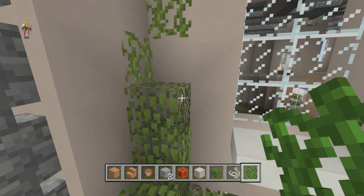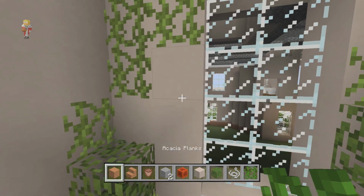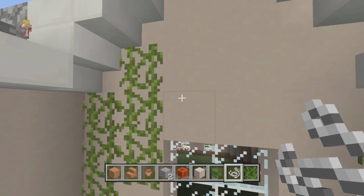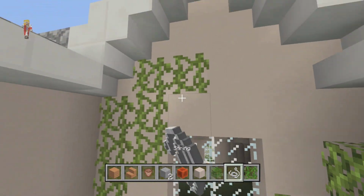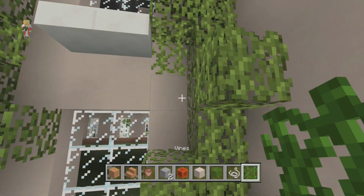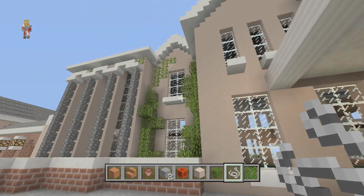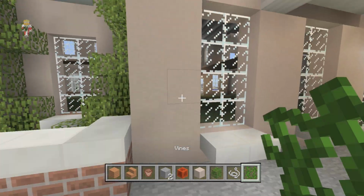But this is the fun bit. This is the part where it really gets, the house starts looking like something that could really be realistic. Like that. And then I'll probably put one right there as well. I like the feel of that. That's looking good. That's a really nice amount of vines there.